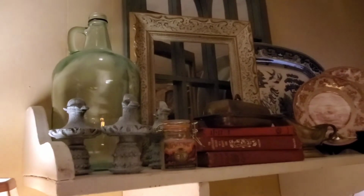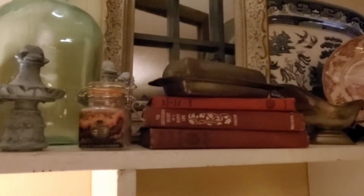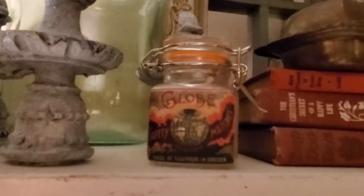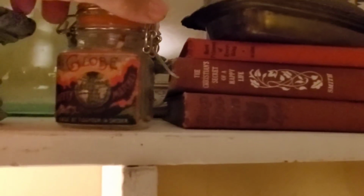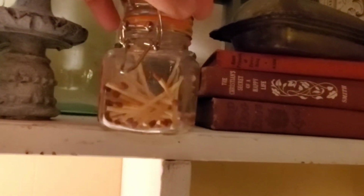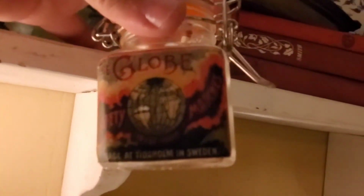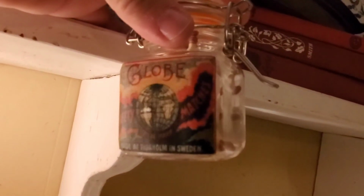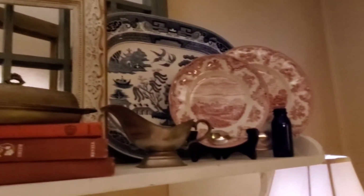But I enjoy very much the process of just slowly changing things around. There's one of my match jars that has a vintage look. I printed out images of vintage matchboxes and put them on. I need to gather that up and take that to my booth as well.